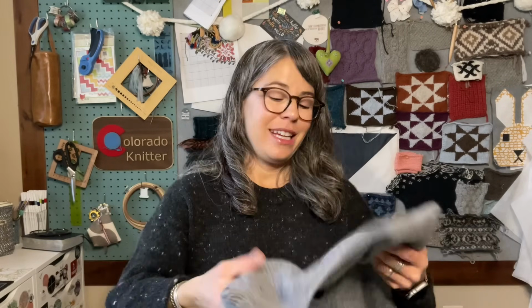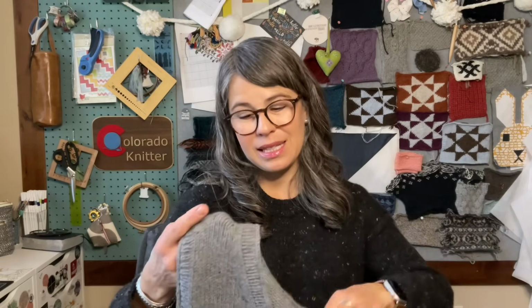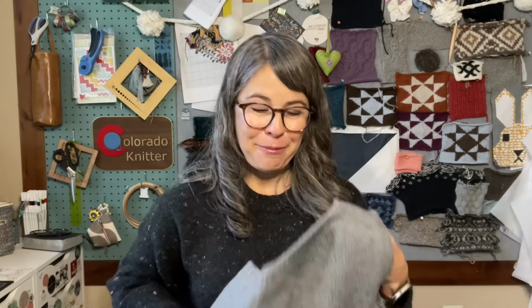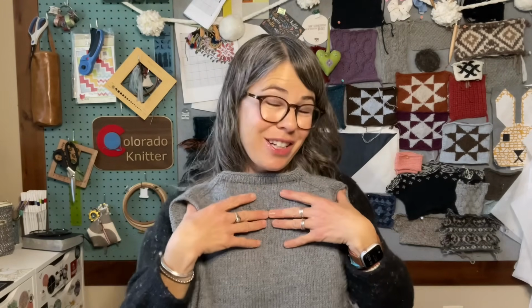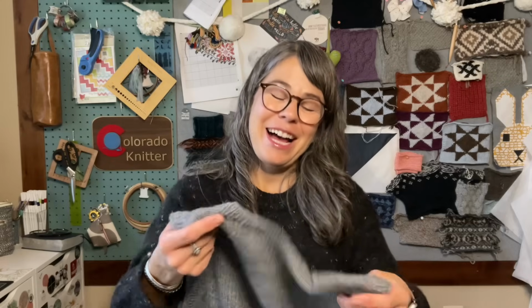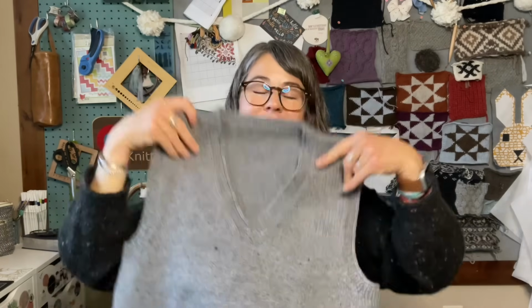I plan on making other colors. It fits phenomenal. I'll wear it once the pattern's released. I believe in maybe a couple weeks it'll be released. The nice part, a tip for you all, is you start in the back. So you could actually just start knitting and then check your gauge from that back piece. And then you connect to make the 2 front sides. Then you connect the fronts, and then you start going in the round.